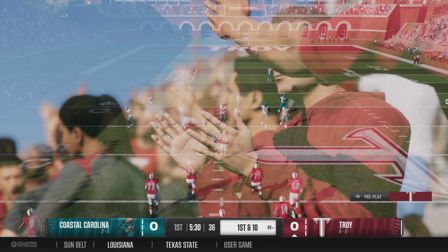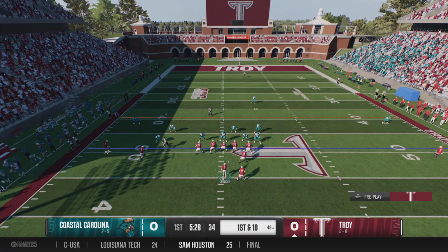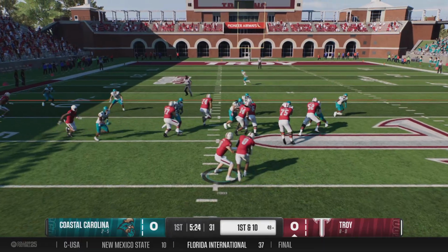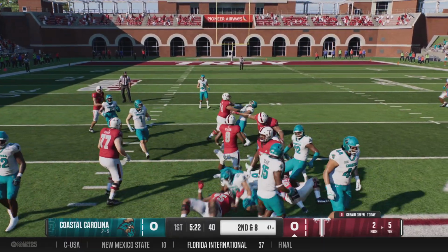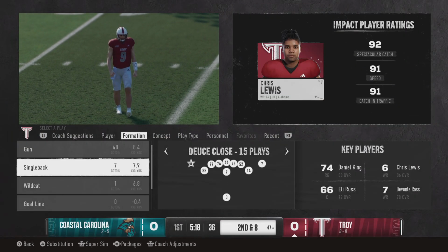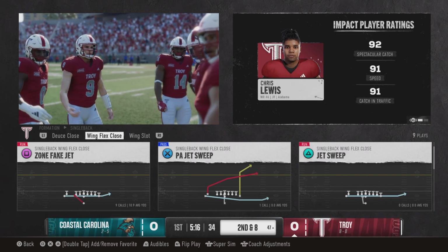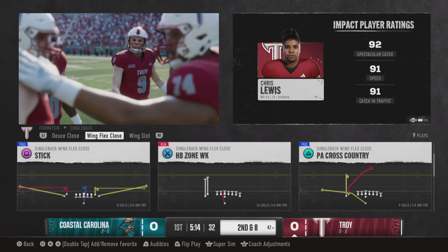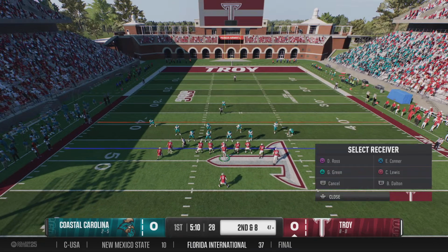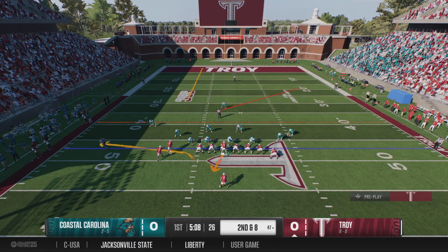And a big key on that throw to the slot receiver, guys, is putting the ball out in front. The location of the throw is what helped that guy get extra yards after the catch. And the defense doing a great job committing to the run. When you commit to the run like this, obviously you can give up some plays in the passing game, but you got to stop the run first. After picking up a couple, it's 2nd and 8.